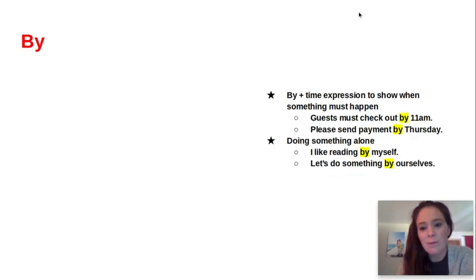So the first preposition I have is by. So when I talk about time and space, by plus a time expression can be used to show when something must happen. So it's kind of like a command. So if I am at a hotel and the sign says guests must check out by 11 a.m., by this time, I need to be checked out. I'm a guest. So this is the noun in the sentence, the main subject, and this is when I need to check out by. Please send payment by Thursday.